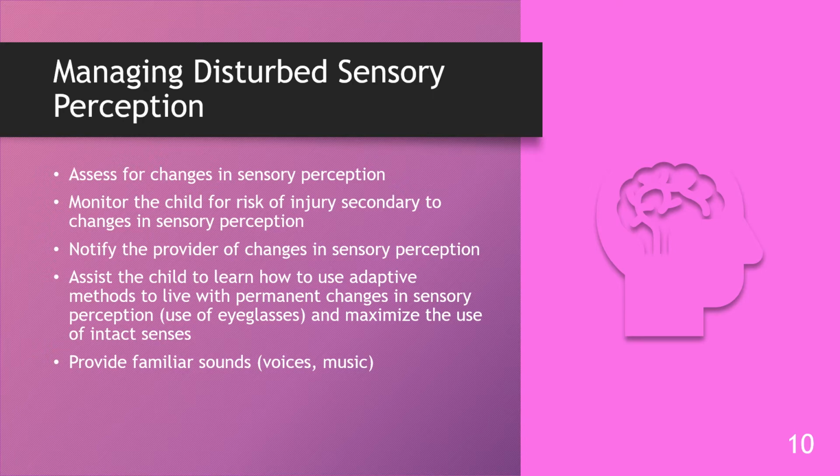So as we look at managing our disturbed sensory perception, we want to assess those changes in sensory perception, monitor the child for any risk, right? If they don't have the ability to distinguish between heat and cold, they may step into a really hot bath, or they may burn themselves washing their hands because they just don't have that sensory perception. So just making sure that we're aware of that risk for injury.